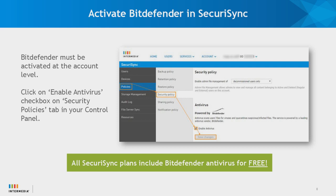So I just want to lead everybody to where they can enable this. You can take a screenshot of this. Just remember that it's under policy, security policy. You can go into every single sub account, and again, it's free, and it'll just help you have that peace of mind, if you will, that it's being scanned by a top of the grade, best in class antivirus, anti-malware tool.